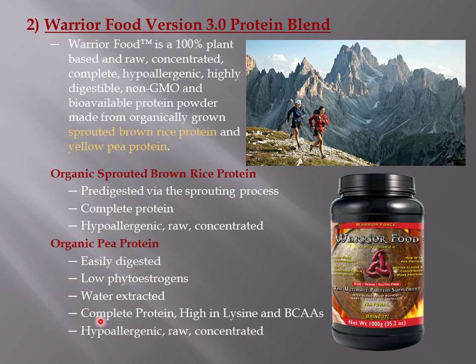Pea protein is a complete protein. If you remember the last slide, we talked about how a lot of vegetarian proteins are incomplete. Well, you'll notice in that slide we didn't talk about legumes, because legumes are actually one example of a vegetarian protein source that's complete. And legumes in general are very high in lysine. Lysine is typically that limiting essential amino acid in a vegetarian diet.